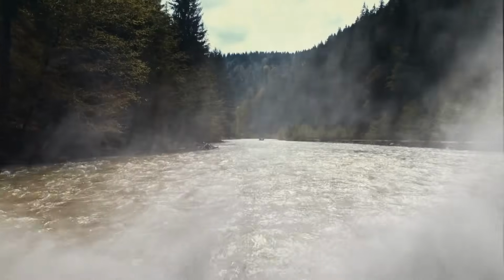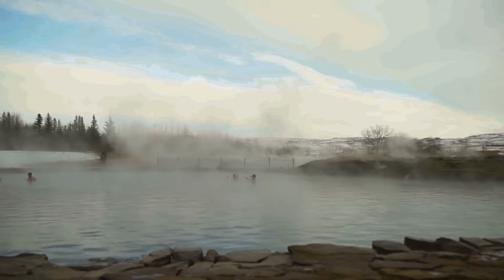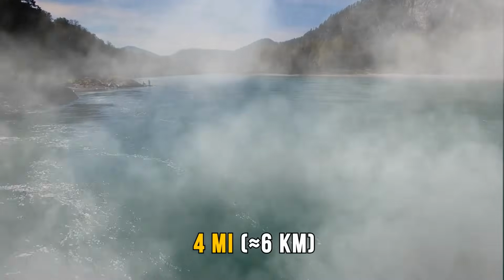But what shocked the researcher the most was the size of the river. One could think that the almost boiling water was the result of the activity of an underwater hot spring. But thermal pools are always small, while the river is 20 feet deep and flows for almost 4 miles. This is the only river of its kind on our planet.